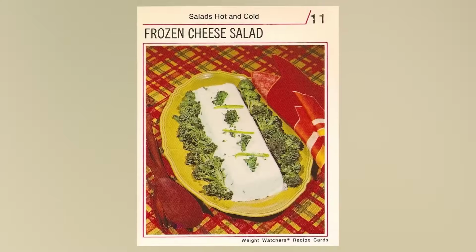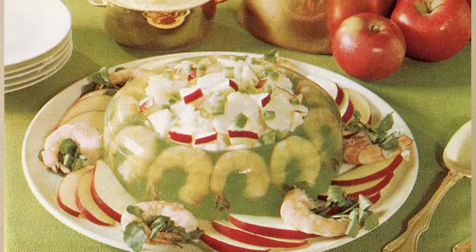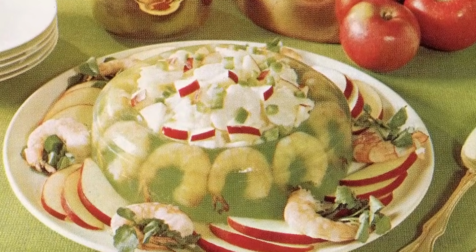I'll have to start with the frozen cheese salad. I'll have ham and banana hollandaise. And for dessert, I'll have the lime jello tuna pie. If that doesn't sound appetizing, I don't know what does. For some reason, halfway through the century, people just lost their taste buds. They were coming up with all kinds of disgusting foods. A lot of them are in loaf form for some strange reason.